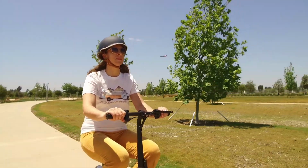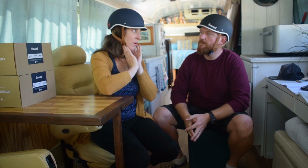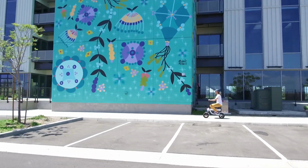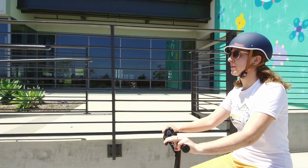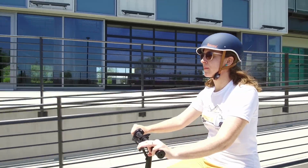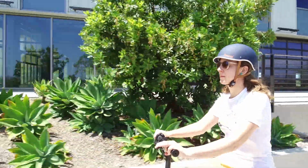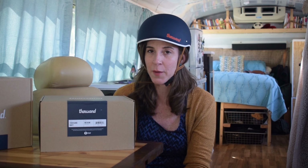At first I was a little concerned because the straps come down, and I was like, well, I hope I don't get sweaty and it rubs on my face, but when you're riding, you don't really think about the straps too much. It has a natural feeling when you wear it. We got the darker, more classic ones, and I was a little worried that in the summer maybe it would be a little bit hot on my head, but honestly I don't notice it when I'm riding around.